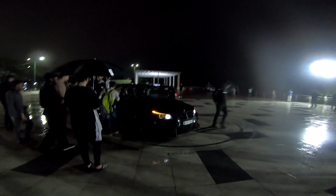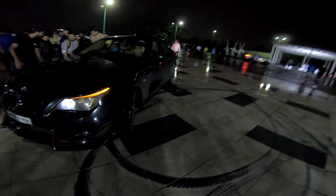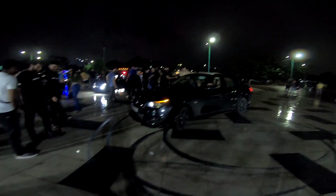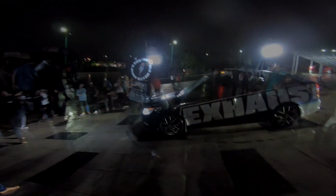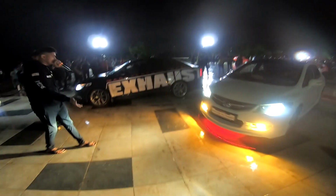Missed a good burnout. See, but you can see the tire marks here. Nice donuts. It's too dark, but you can see Kawasaki Ninja 300. Cars are lining up. Matte performance exhaust.